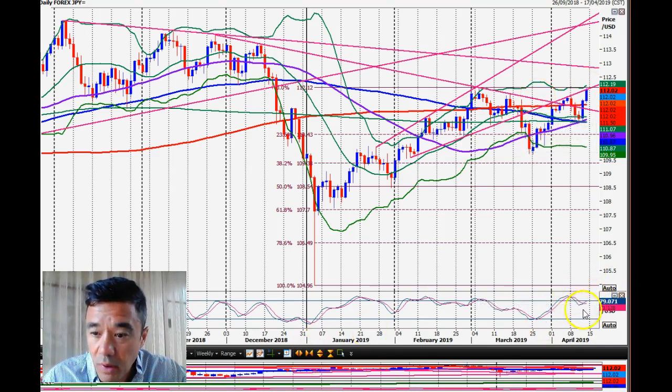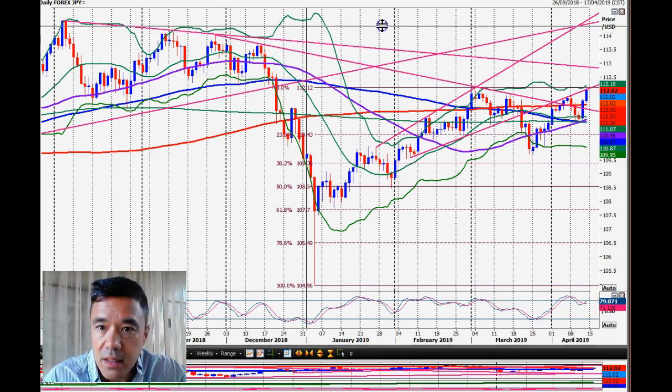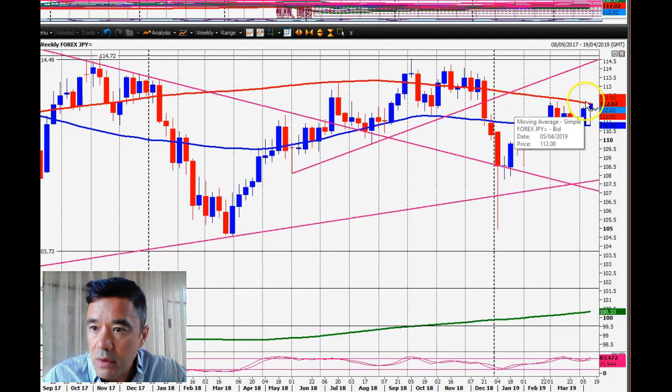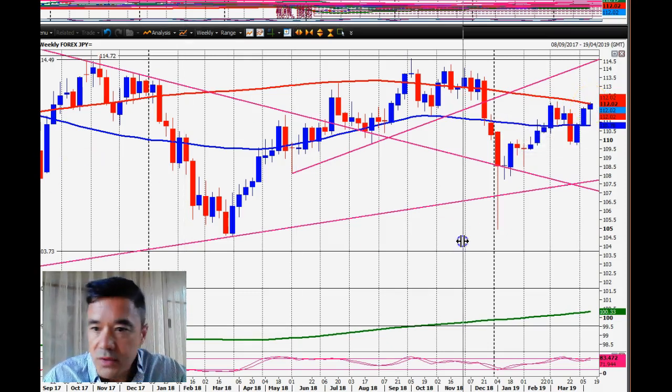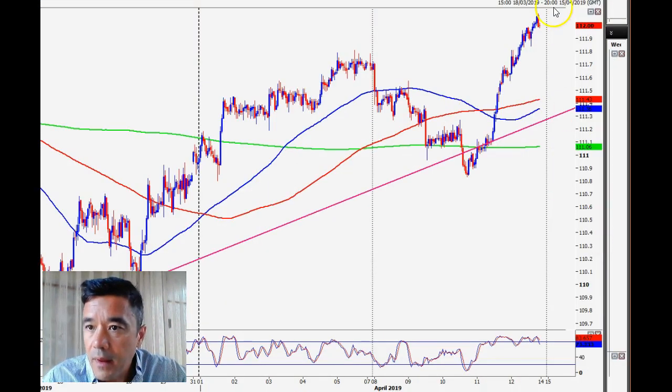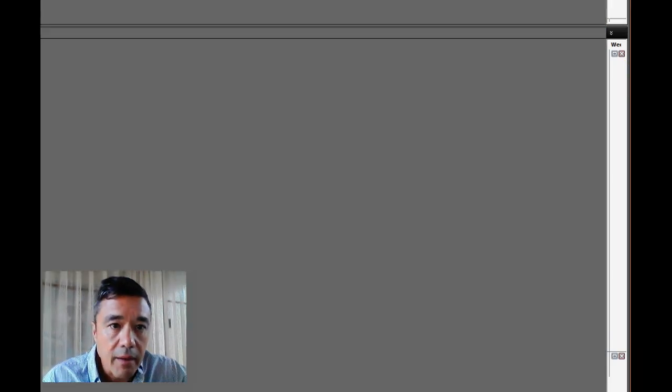We've got possibly negatively diverging stochastics. We've got the 200-week moving average, which has now dipped a little, and we've held that. And on the 1-hour chart, we've got a negative candle here, the engulfing negative candle, the last candle of the day on the hourly chart.